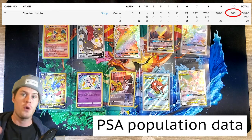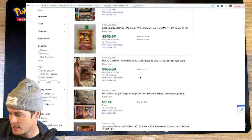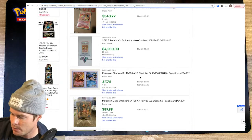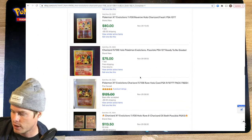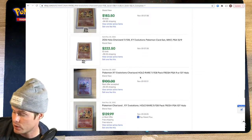And that's kind of a known thing about this card. So it will be interesting to see if we find a PSA 10 on here and what it would go for. Also, this card's in a bit of a bubble. People are hyped on the base set, but they can't really find it anymore, at least not for anything that most people can afford. So they're going to the next best thing, which is this Evolutions version.